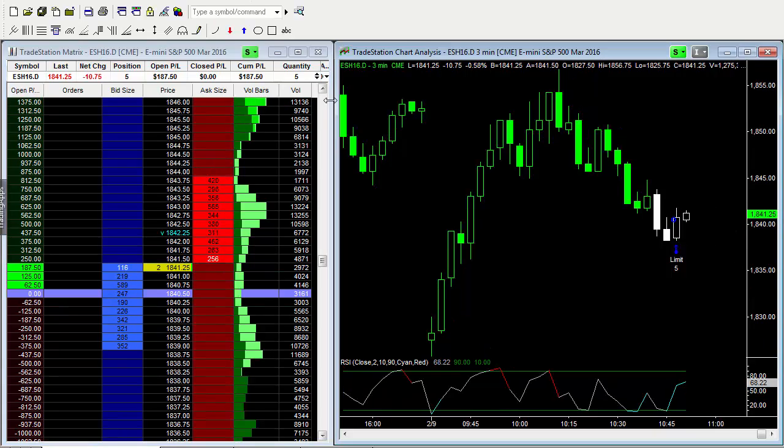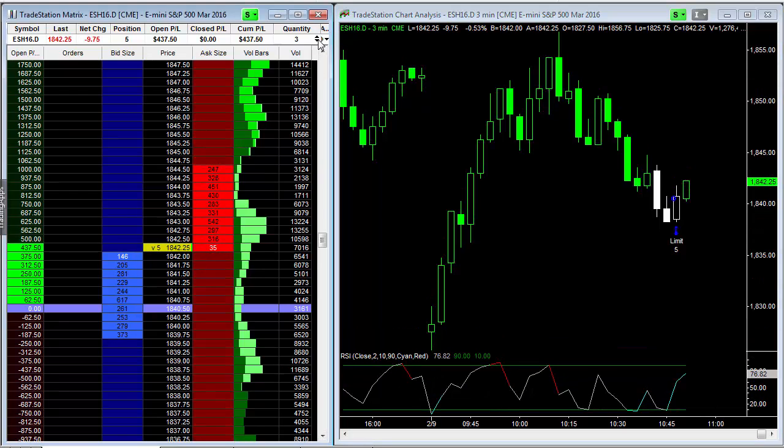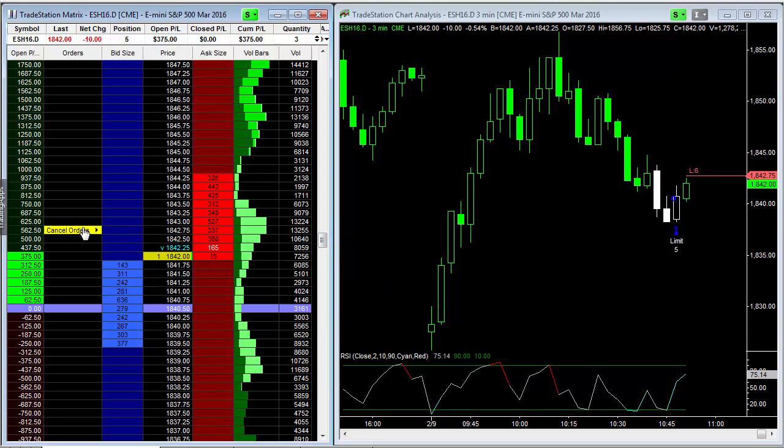First profit target, let's take 3 off at 42 3/4. Look at that. Already there, folks. 42 3/4. Let's go. Almost. Oops, gotta cancel this. Okay. 42 3/4. There we go.